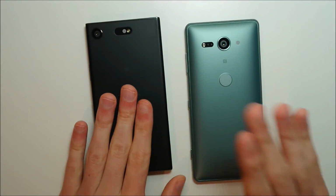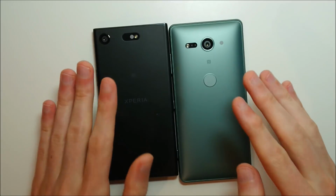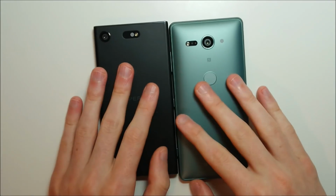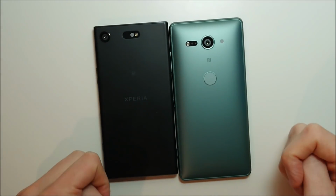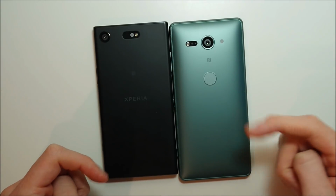So should you upgrade from the 1 to the 2? For most people, guys, I would have to say no, not a huge upgrade here in terms of speed, the cameras, speakers. Certainly an upgrade, but not a huge one. With that said, if you don't own either one, I would recommend the 2, even though it is more expensive.